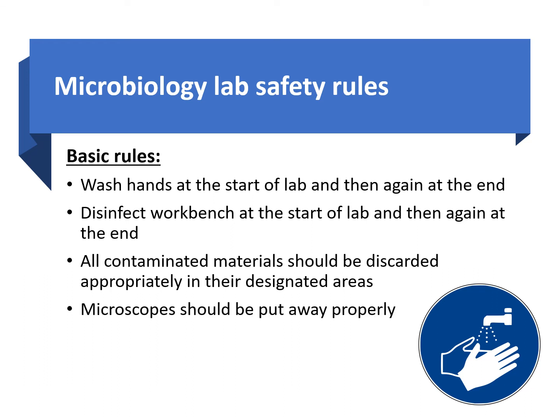Microscopes are used a whole lot in a microbiology lab setting, and so students are expected to know how to put them away properly. We are going to talk about microscopes later in the semester, and we're going to discuss that more in detail.